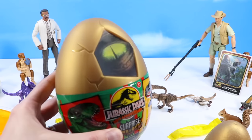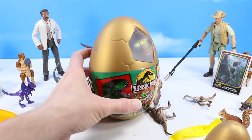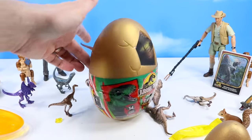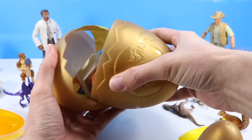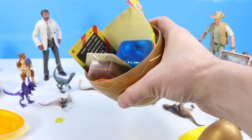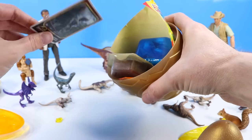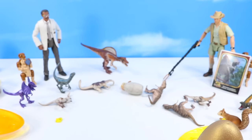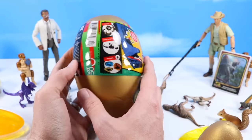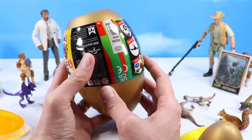Well, let's try to do the impossible. I have a couple more of these. It would be great to see another option. Great containers again, I give it that. We've got another Spinosaurus. Well, as cool as that Spino was, maybe we can have two running around. Or maybe I can finally get it to a giveaway or something. I don't know, one of these days I gotta do a giveaway again.